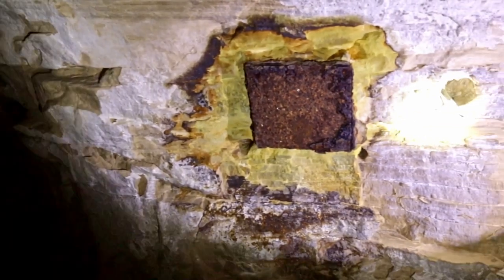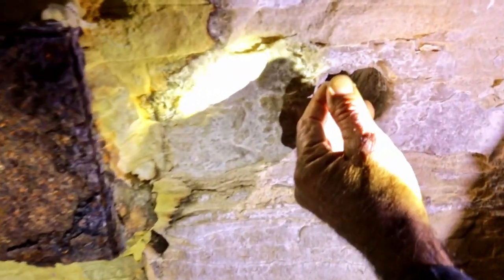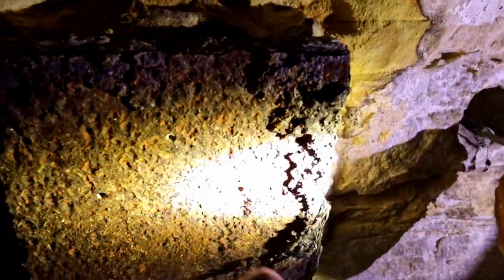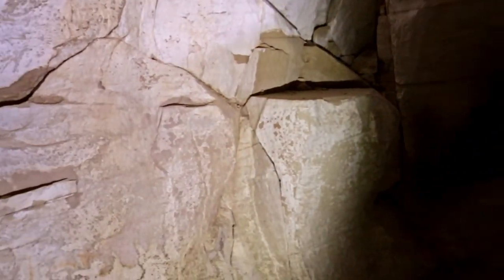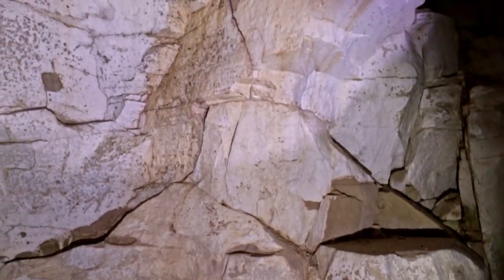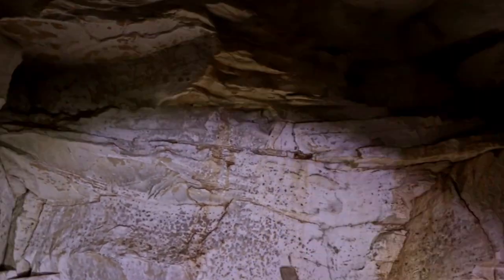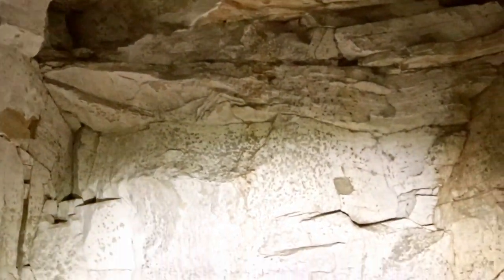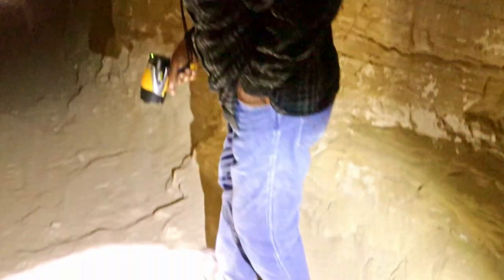Here. That's some sort of brace, maybe? What's that? Look at that. It's a wire. Oh yeah, so this is a junction box of some sort, huh? Let's light it. Maybe it's dynamite. But look how even when they were digging in here, look how it's layers. You know, like it could shale off. Rail, some type of track.